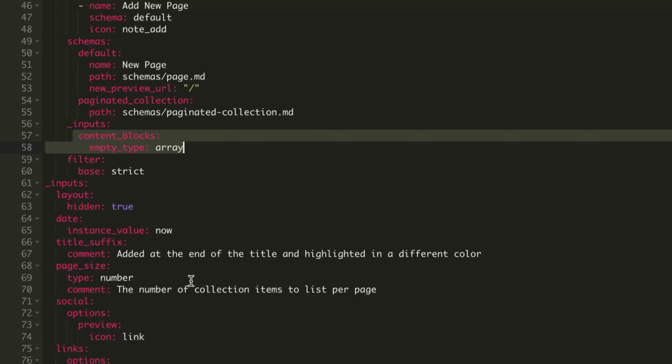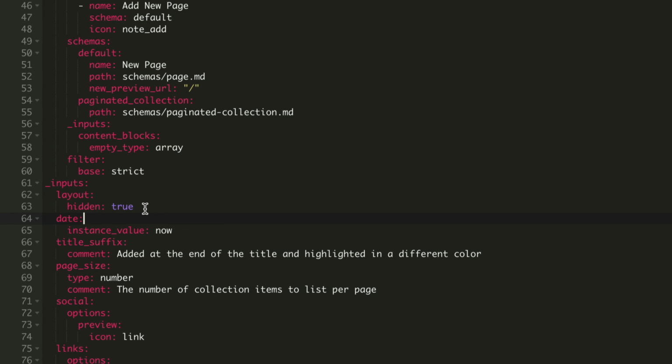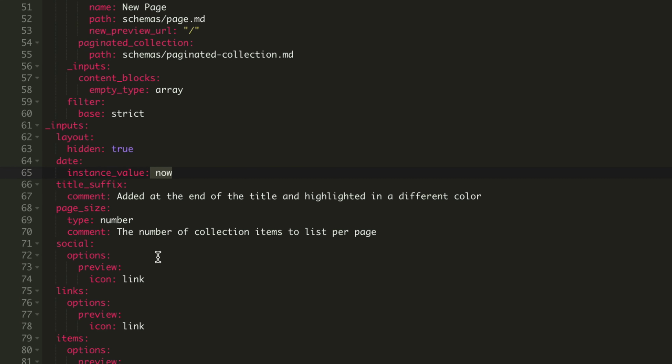Now for the default inputs, you can see here we've got layouts, and it's hiding this so that people can't see that input in the visual editor. We've got the date, and it's telling you by this instance value what it should start at. So start it with right now, which is a way of telling CloudCannon, give me the date in this field.